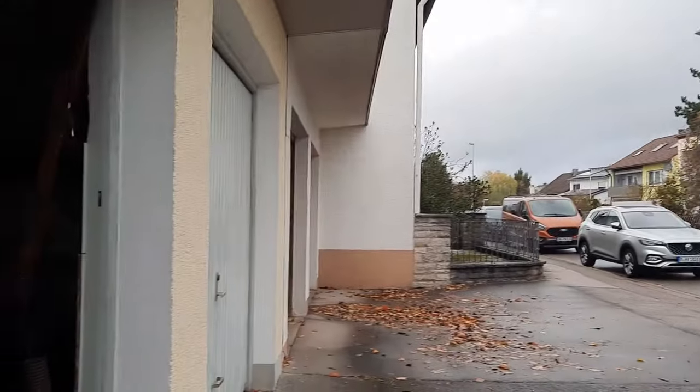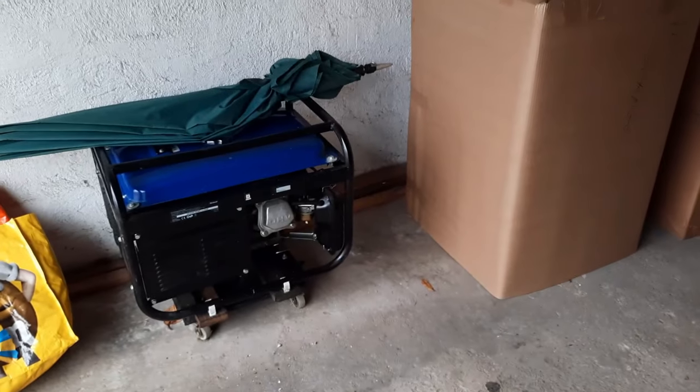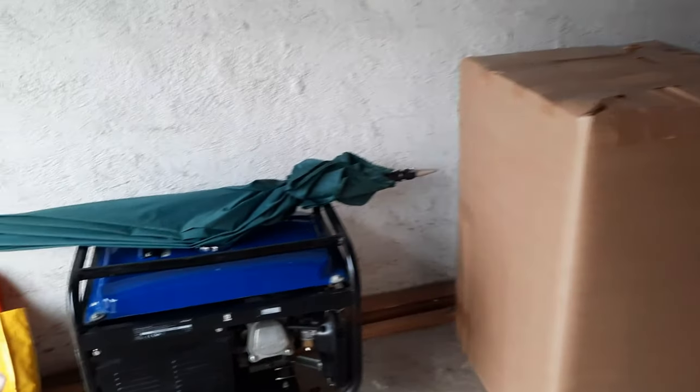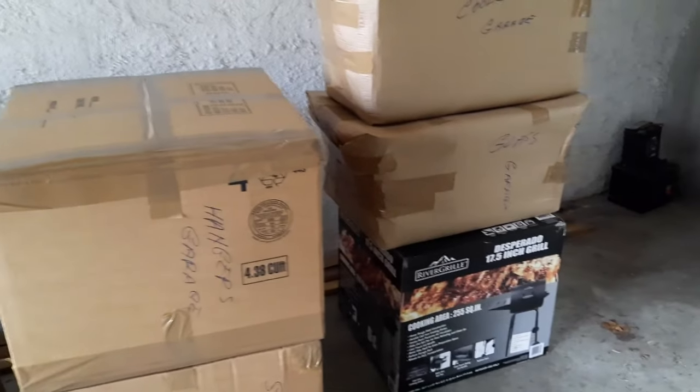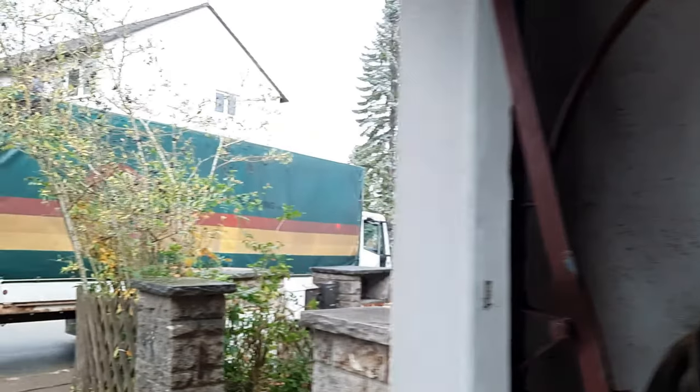They're gonna put some of this stuff in because they were picking up stuff from somebody else earlier. And we got a few little things here. We got a generator we're taking to the Philippines, thanks to my wife and brother-in-law, bless his heart, his soul. And we just had a few things in here, and a little small grill we picked up. Plus I have a smoker I bought.